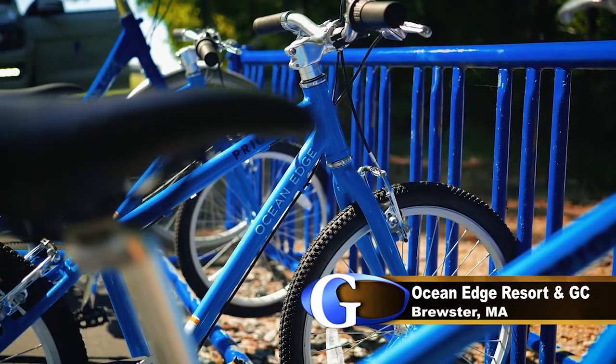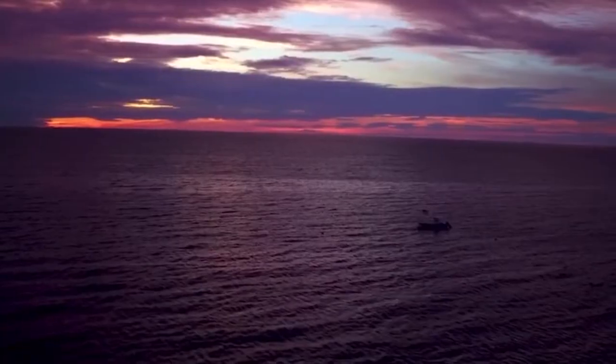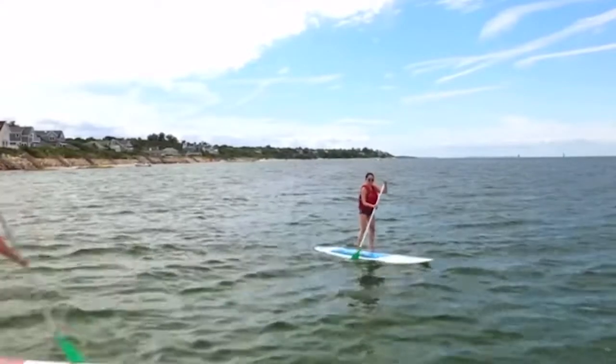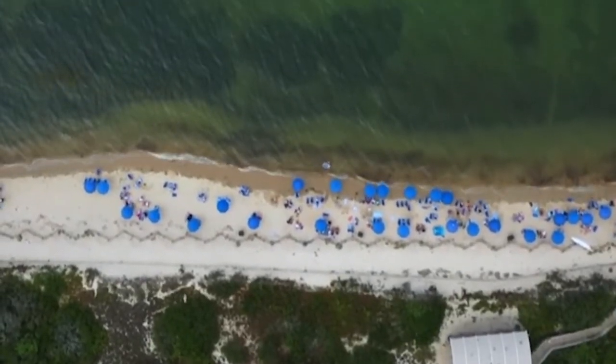We have a great bike fleet for you to enjoy the Cape Cod Rail Trail, which actually cuts through the property. We have kayaking and stand-up paddleboarding, both on the ocean side and on our private pond. We have access to a private beach that our guests absolutely love.